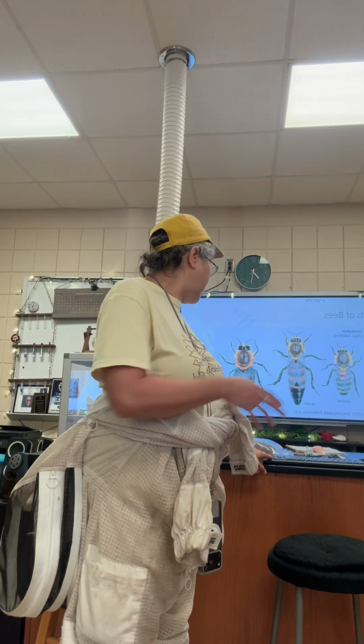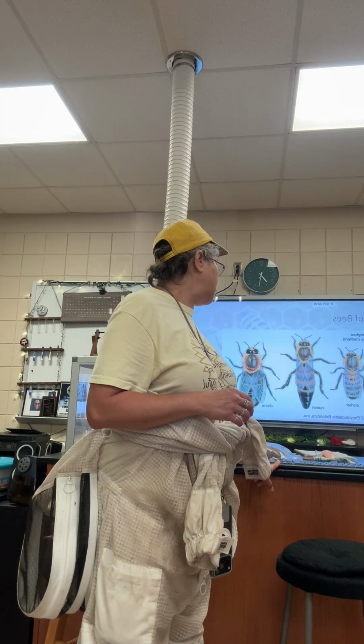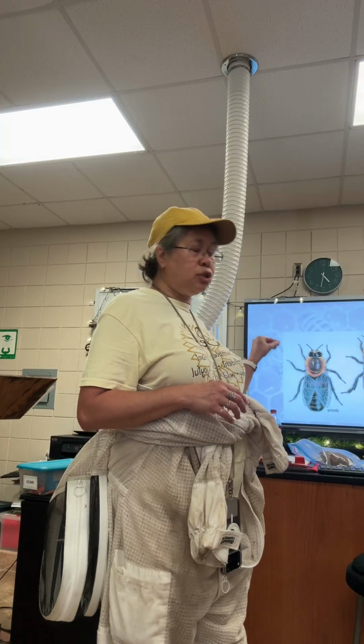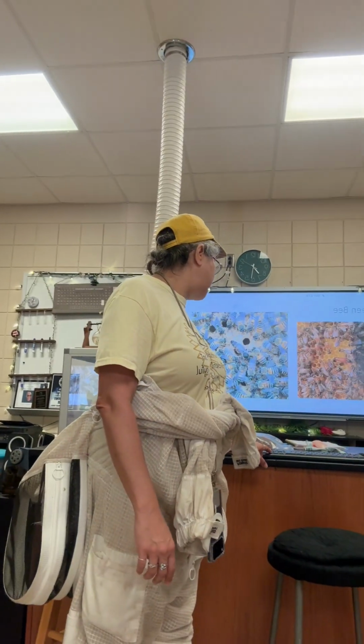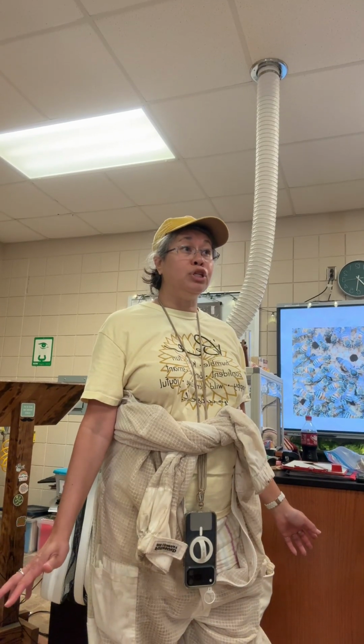Again, there's the queen with her long abdomen, and then the worker. And you can see too with the queen, she's got that darker, longer abdomen. Her stripes aren't quite as prominent as the worker bee's stripes. You see the worker bees, you can see their stripes a lot better. And then you'll see over here some drone bees and so forth. I brought some bees for us to actually see. And you can see the queen bee when she's among her other bees, how much different she looks.